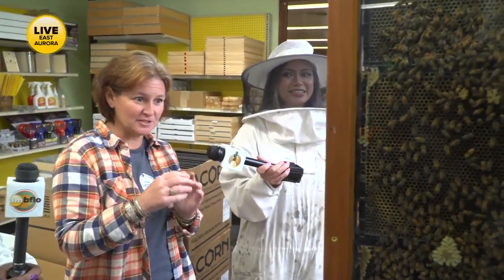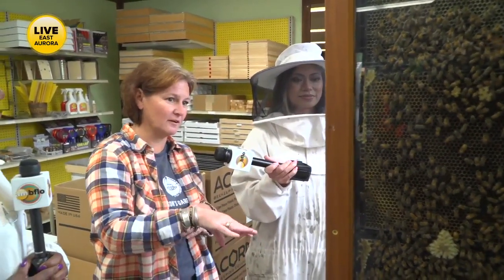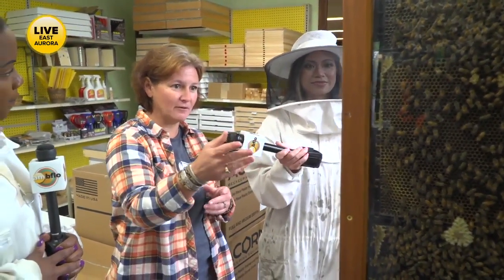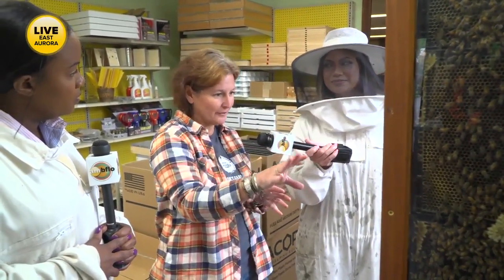The queen is in there. She's laying eggs all day, doing her job. And then the majority of what you see in there are the worker bees. Most of what we see now are the nurse bees, so the ones that are taking care of the babies. The foragers are a little held up today because of the rain, so there are some in there. But generally speaking, you're seeing a working colony right here.